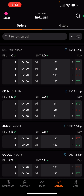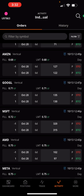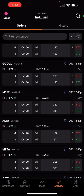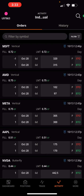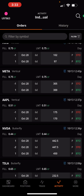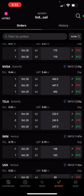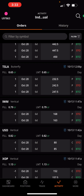Dollar General, I did an iron condor for it to stay between the 115, 120 call side and 105, 101 put side. Iron condor for $100. Coinbase, I did a broken wing butterfly for $20. Amazon, I did a put credit spread for it to go back up next week for $68. Google, $71 to go back up. All these are for next week. Microsoft, $72, $75 on Advanced Micro Devices. Meta, $75. Apple, $51. Did a broken wing butterfly on Nvidia for $44. Broken wing butterfly on Tesla for $65.